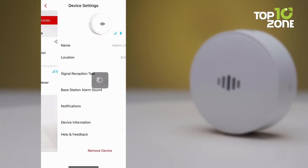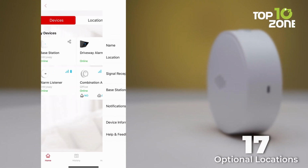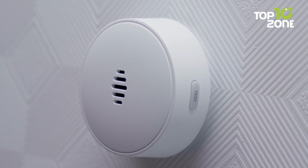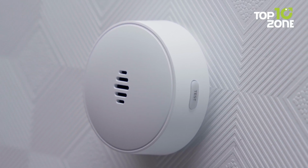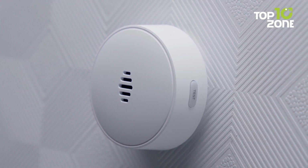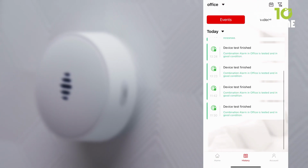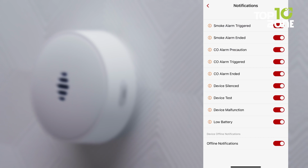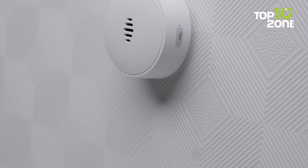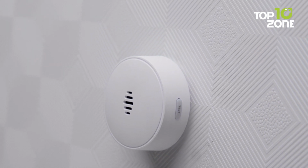The SAL100 listener comes with a unique locating function offering 17 optional locations. When a detector is activated, the listener not only sounds an alarm, but also announces the specific location, helping you pinpoint the source of the issue quickly. Plus, in case of an alarm, all connected SAL100 listeners simultaneously sound the alarm and report the location of the original triggered alarm. Stay informed about your home's safety and the exact location of potential threats from anywhere.